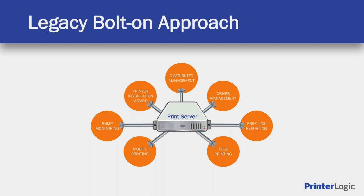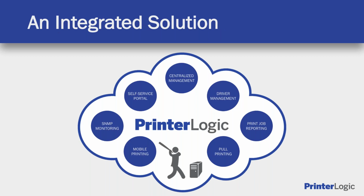Now, where PrinterLogic comes in is we've decided a better approach is, why not eliminate the print server and eliminate all of those bolt-on applications to manage the printing environment, and give an IT department a holistic print management solution that not only simplifies their time and efforts, but also simplifies the end user experience.